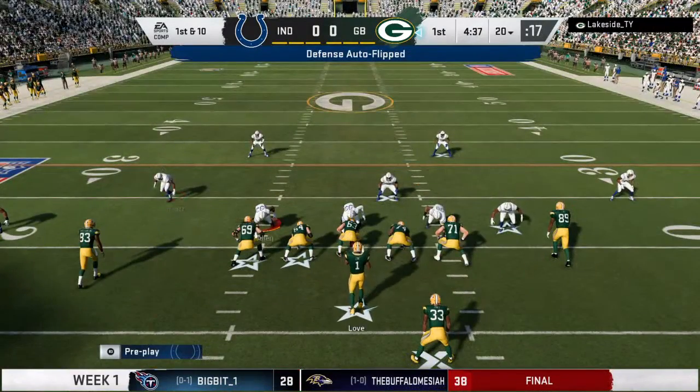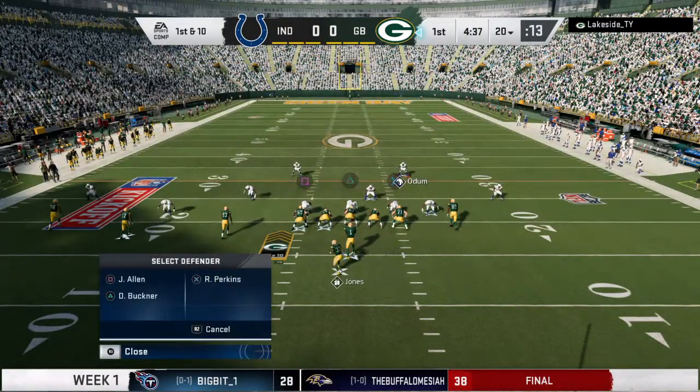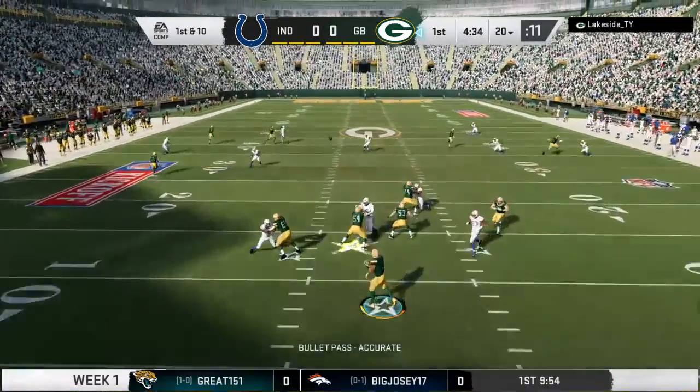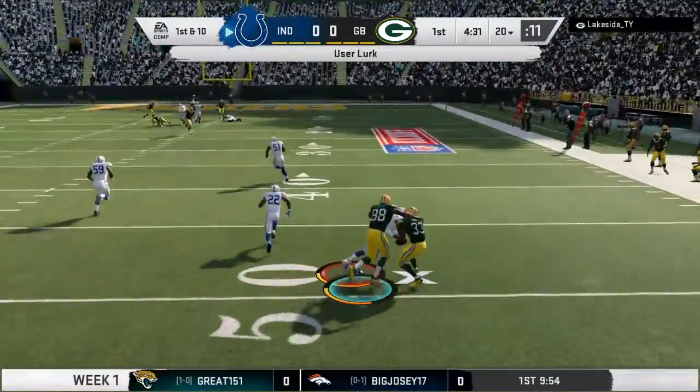About set to get this drive started. The Green Bay offense at the line. And the last go-around for them, they tried that really, really long field goal. Couldn't connect. And in retrospect, I think a lot of people would say, well, why would you try one that long? Looking for Funchess, but it's intercepted.